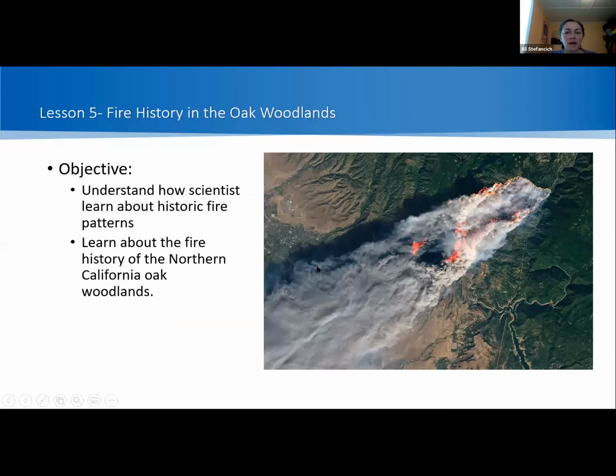Great. So we're just going to continue right along. The next lesson is the fire history in Oak Woodlands. The objectives of this lesson are for students to understand how scientists learn about historic fire patterns and to learn about the historic fire patterns of the Northern California Oak Woodlands. Fire didn't always look like this campfire in the Oak Woodlands: big, catastrophic, high intensity, moving and changing quickly.